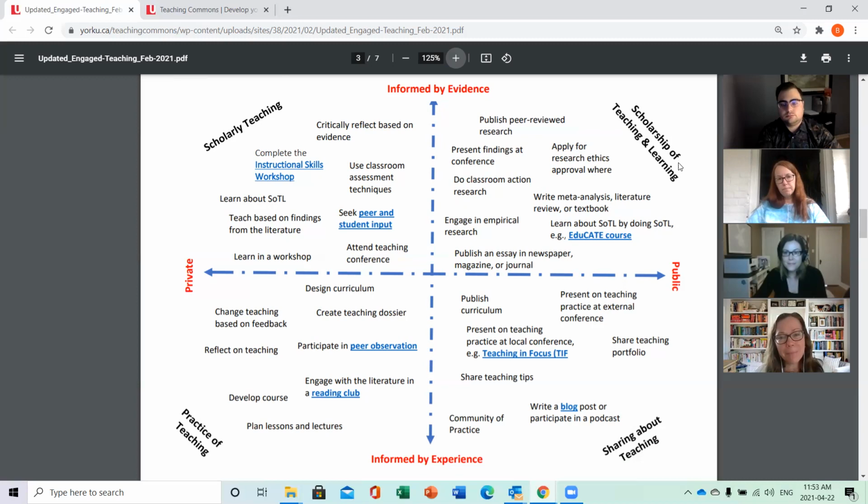Great, thank you for sharing. And you make a great point: time, energy, and space, right? I think that's really one of the keys to moving around this model, finding that time and building up the energy and creating that space for it. So I really like that description there. Natalie, do you want to share?